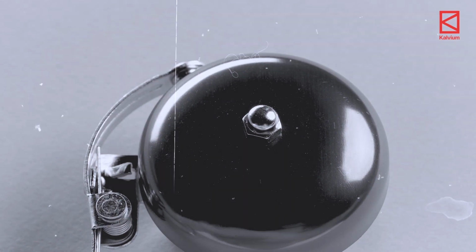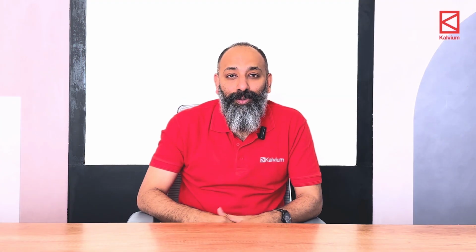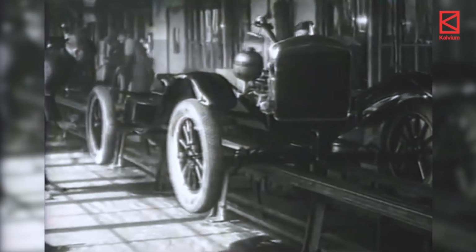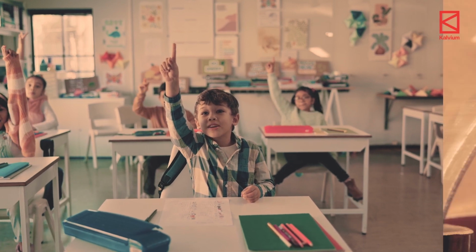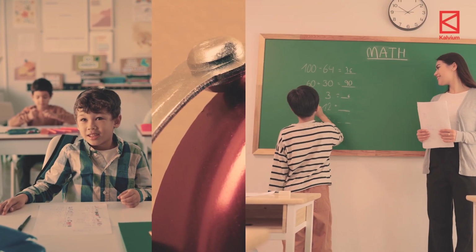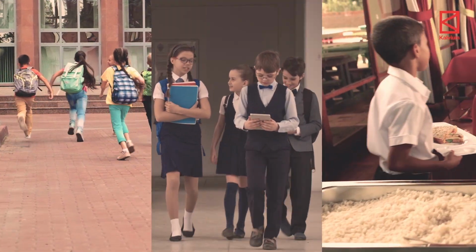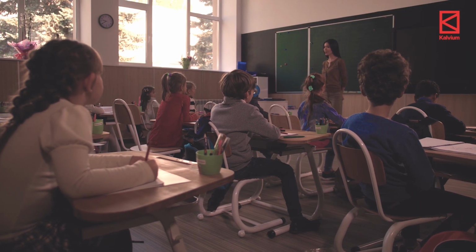And those bells? Yup, right from the factory floor. Bells signal the start and end of shifts and also lunchtime and break times. Schools adopted the same idea, with bells telling you the start and end of each class, when to move, when to stop, and when to eat, letting everyone know when it was time to switch gears.